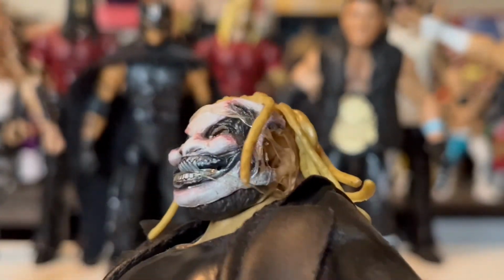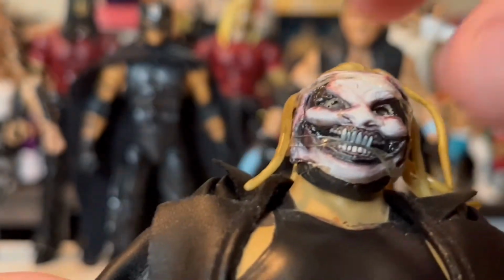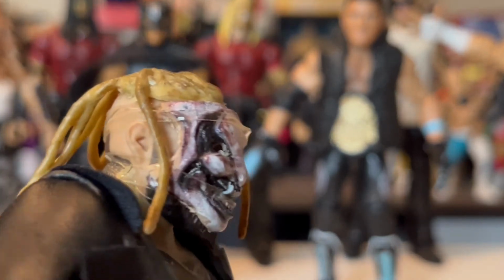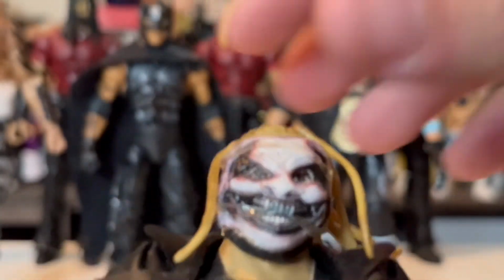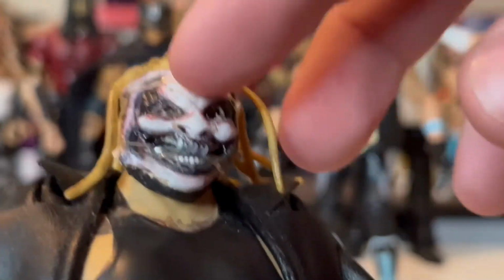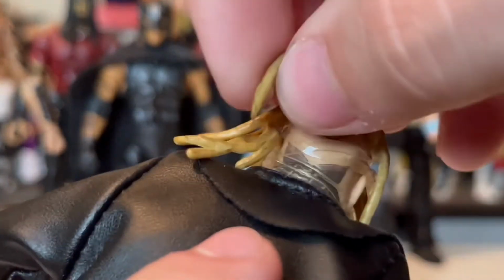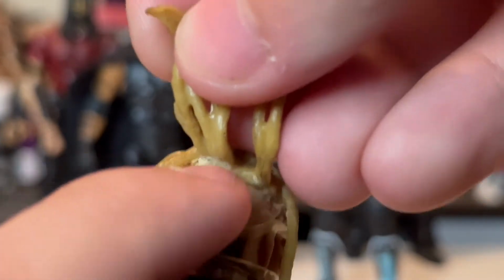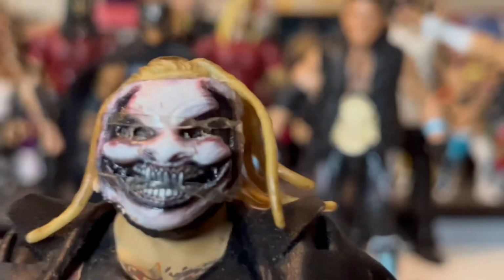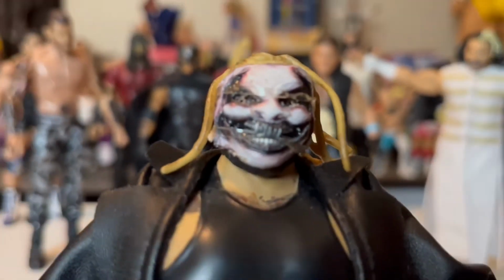As you can see, there's a little rubber band there. I basically Dremeled down the inside of a Fiend head scan to make it just a mask, and underneath is a Bray Wyatt head scan, and I had taken the hair from the Elite Fiend that this mask head scan would have come with, and I super glued it onto the Funhouse Bray Wyatt. As you can see, there's a little thing there because that's where the hair hole stuck in there. But yeah, I love this figure.